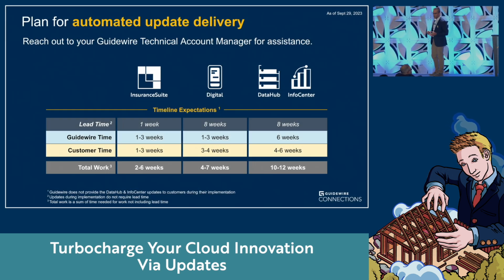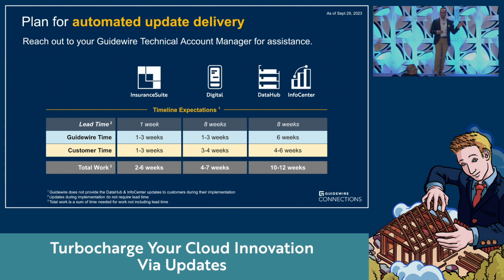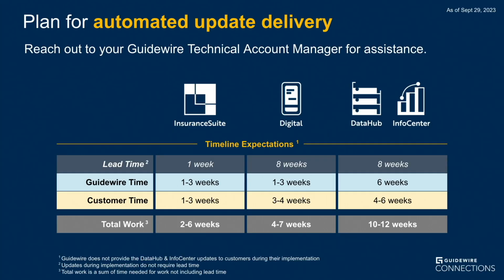And we've streamlined our planning into this simple chart. For those of you who have more questions or want to get more details, this chart is available in the Guidewire documentation. And if you're wondering about your update plan, and how you should go about it, speak with your technical account manager, as you know them, your TAM, to help you with your update planning. Looking at this table, InsuranceSuite has the most update automation and has the most pre-validation done. It's the most mature on our update process.